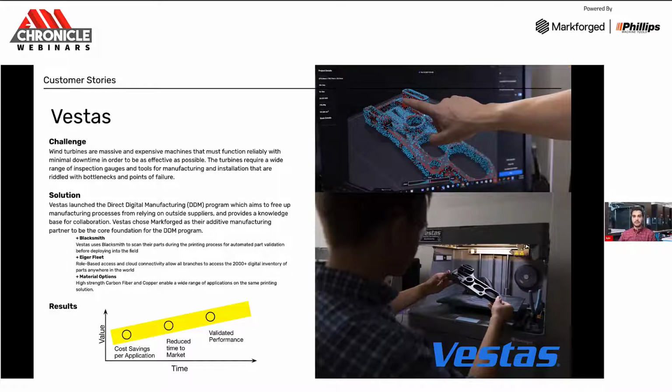Eiger Fleet is one of the core programs that we work with today. This introduces an enterprise level of fleet management. And when I say fleet, it usually means more than one printer. It could be 5, it could be 100 deployed globally. So Vestas has roughly a dozen plus printers deployed globally, some in Denmark, some in the US, in other regions of the world. And what they were looking to do was have control over these printers in a managed way.